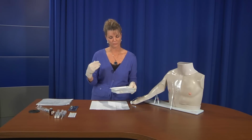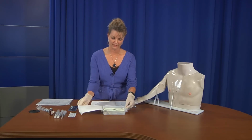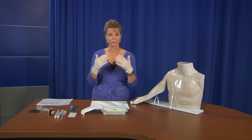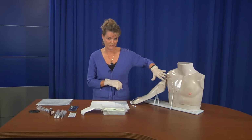So we've got our gloves on, we've washed our hands, we have our equipment. So we need to open our tray. The very first thing you should see is a mask. That will prompt you that we need to wear a mask. Why do we need to wear a mask? Because this is a sterile procedure.